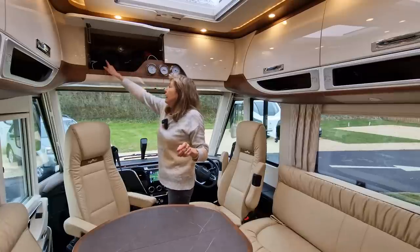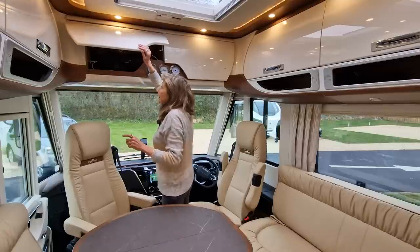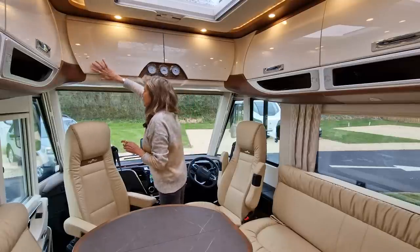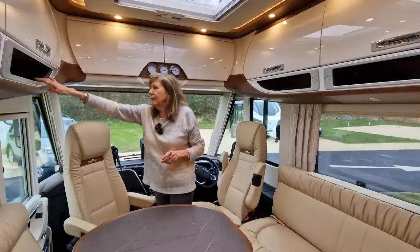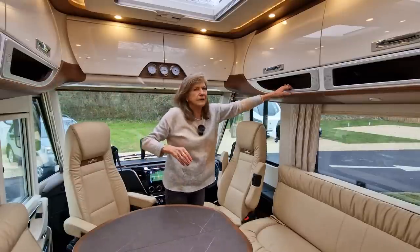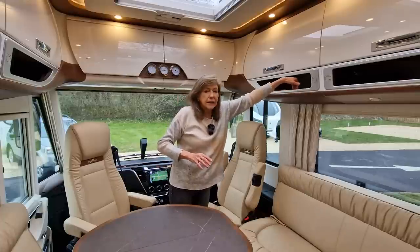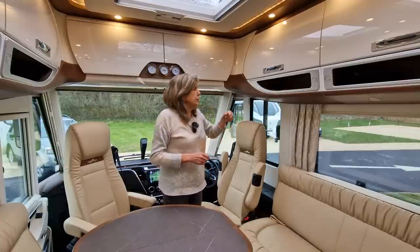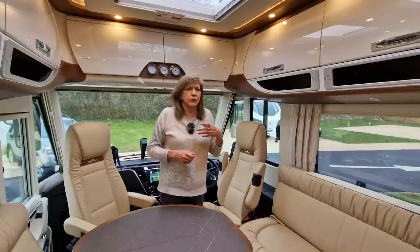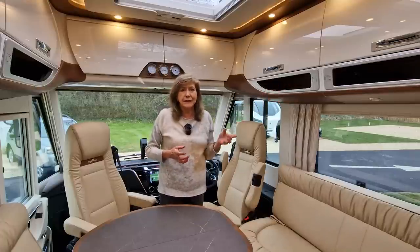And as I said, we've had extra USBs fitted, although there are USBs all over, but that really does help. And they're just push close like that. Some reviewers have said about these shelves here as being totally useless. But actually, they've got quite a deep lip, and we've found them so useful. You put your notebook or your keys or... In fact, we've got a pair of binoculars in that one. So if you see anything, you can just grab them straight away.